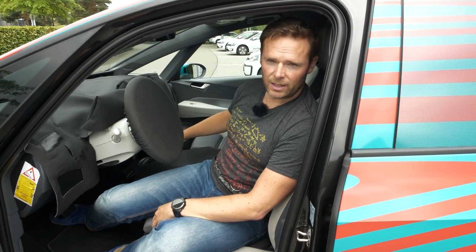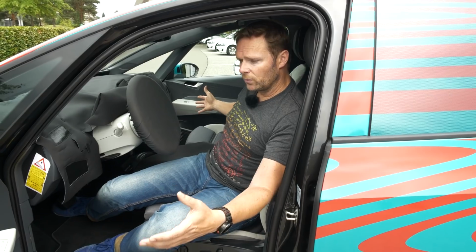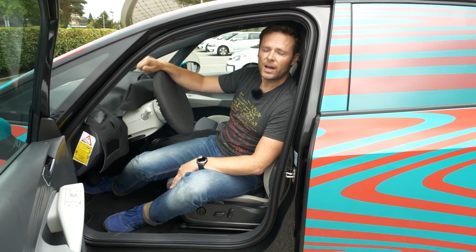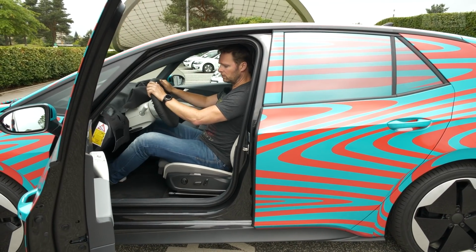A combustion car would have a gear shift or something similar, especially in the case of a manual transmission, and you would have a big transmission tunnel here in the middle. You don't need that with an electric car. Tesla is already taking advantage of that. You can use the space for other things, for cup holders, storage space, or just for a more airy feeling, and that's what they've done with the ID.3 here.